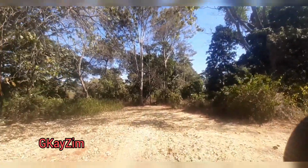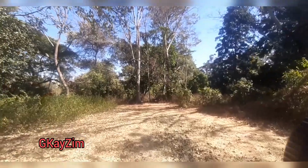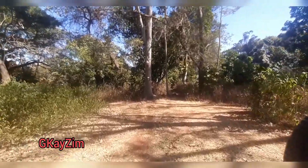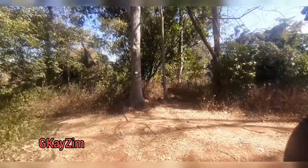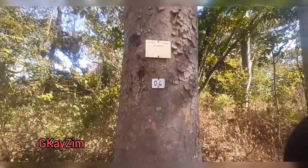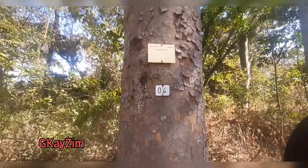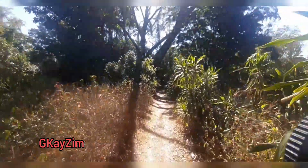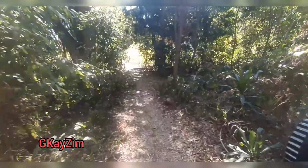In front of me, there's another tree here again. Let me have a look at it. And that's tree number four. Tree number four. It's called Kaya Athotias. The names are difficult to pronounce. There's a big tree here as well. It's like I'm in the middle of the jungle.